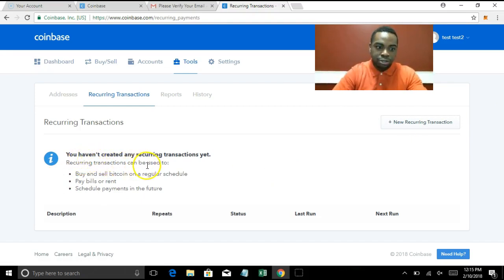Recurring transactions can be used to buy and sell Bitcoin on a regular schedule. I could pay bills or rent, or I could schedule payment in the future. This is a great tool to use. I haven't used it yet, so I'm definitely going to try it out and show you guys what I think about it in the future. But this is an easy way to keep track of things, especially if you get into cryptocurrency and you like it, you could just put it into a schedule where you can always buy it just a little bit over time. So that's a quick, easy tip to do that.